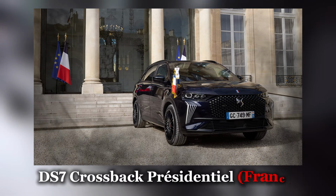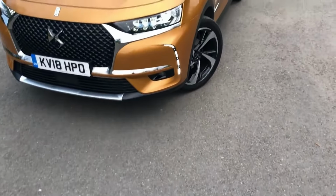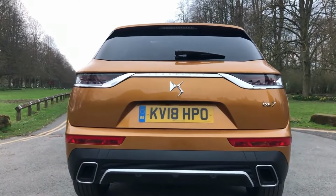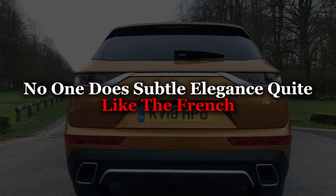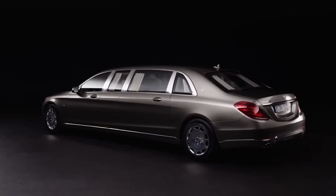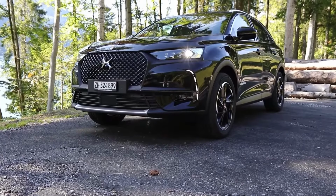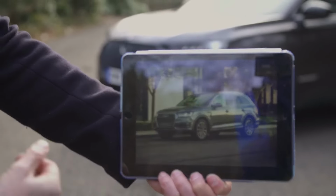DS7 Crossback Présidentiel, France. All right, now we're in France, land of luxury, good wine, and yes, incredibly stylish presidential rides. And trust me, no one does subtle elegance quite like the French. While other world leaders might roll in military-grade monsters, France said, "No, merci," and went with a sleek hybrid SUV, the DS7 Crossback Présidentiel. This isn't some random government SUV either.